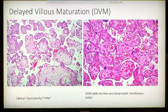There has been some diagnostic drift and overlap between these changes and changes of fetal vascular malperfusion. There are some experts who believe this is part of fetal vascular malperfusion. There's one study associating this change, where even though the villi are smaller and look pretty mature, you don't have apposition of the capillary to the syncytial trophoblast membrane. They associated that with hypercoiled cords, and suggested maybe something about fetal perfusion is affecting this development.